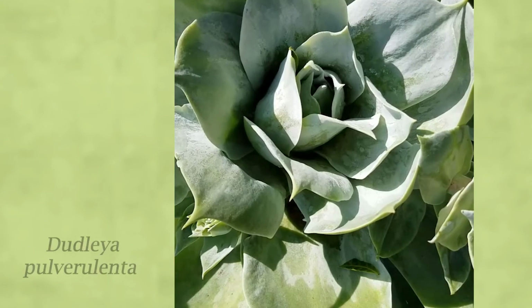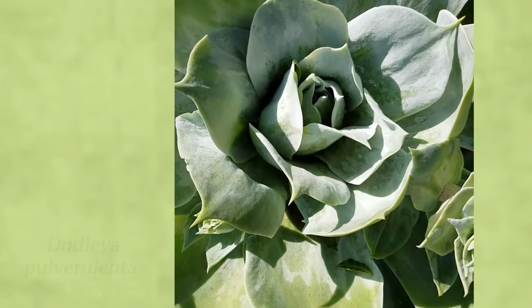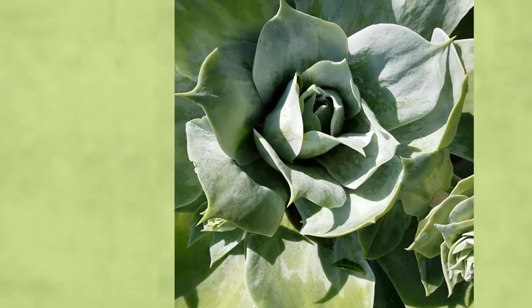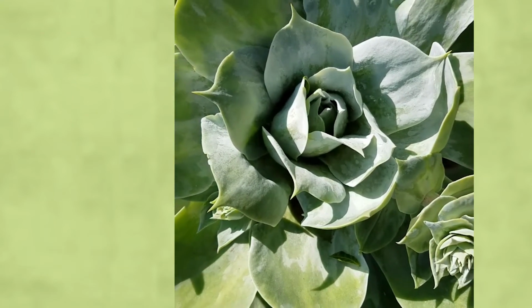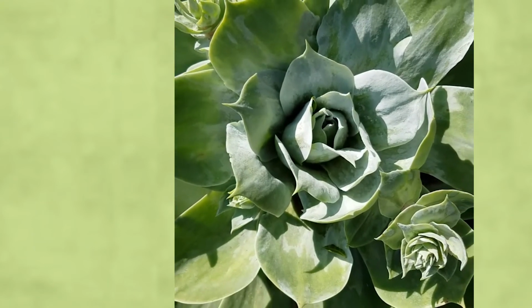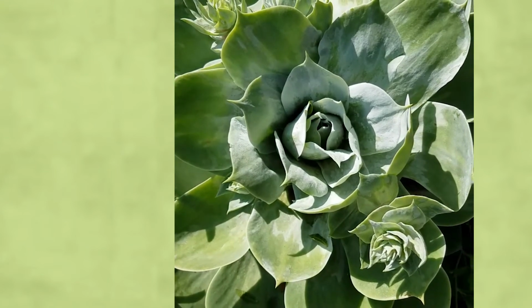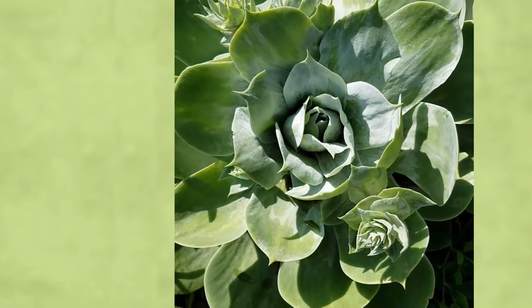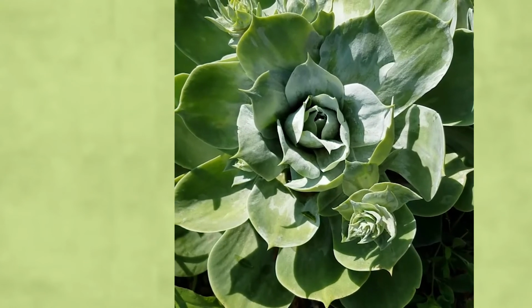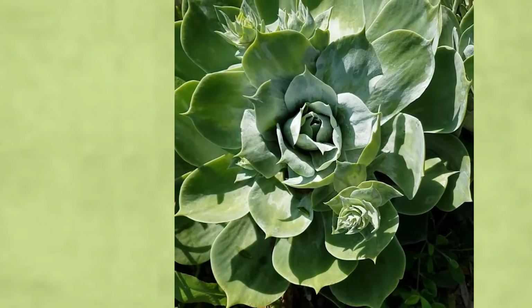Dudleya pulverulenta is one of the largest species in the genus, native to California into Baja California. The succulent rosette of leaves are covered with a white wax, appearing in the fall and winter months during the rainy season. The plants are often found growing on vertical cliff faces where water drains quickly in chaparral scrub plant communities. Flowers are borne on upright stems, and their tubular shape with abundant nectar makes them highly attractive to hummingbirds.